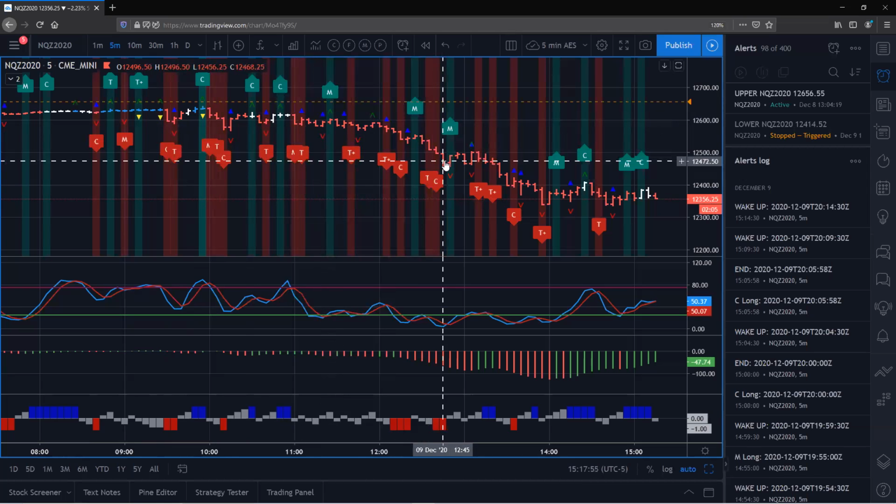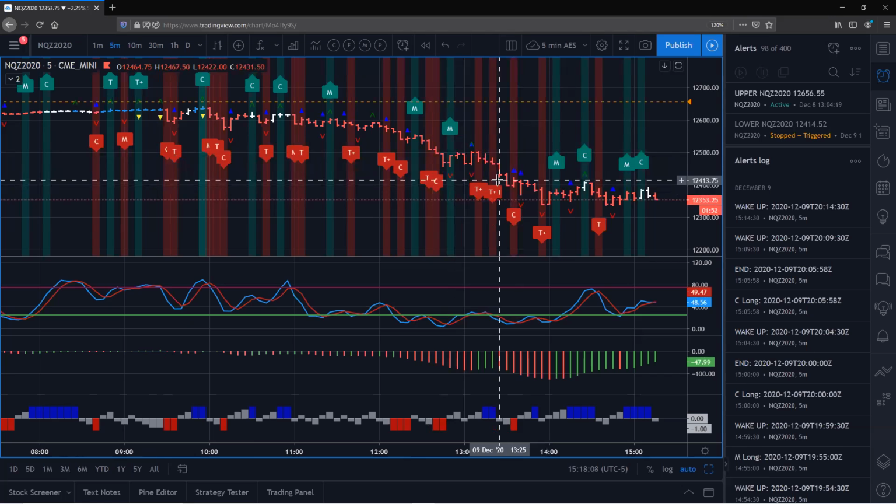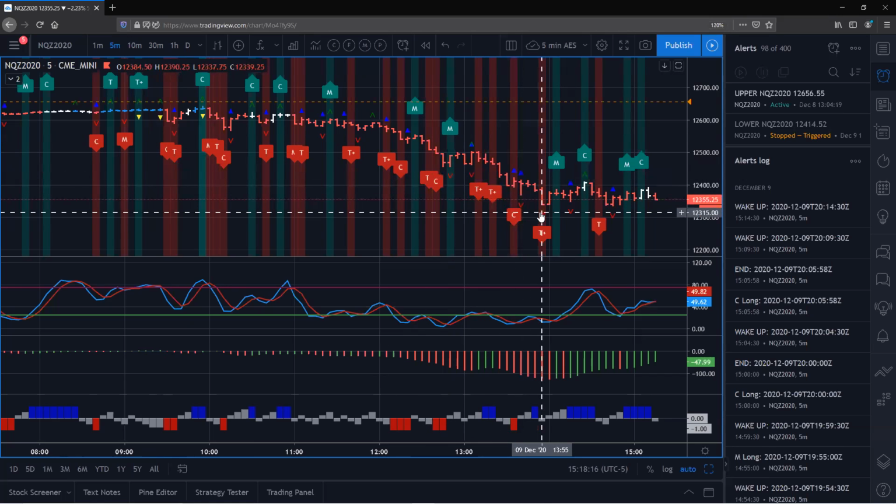And then, of course, we started to see more significant price movement. So here's a 40-point bar at 12:45. Usually at the lunch hour, we're seeing a little bit of that smaller momentum, smaller movement, but that wasn't the case today. Here's another 45-point bar. So we started to see pretty strong movements.